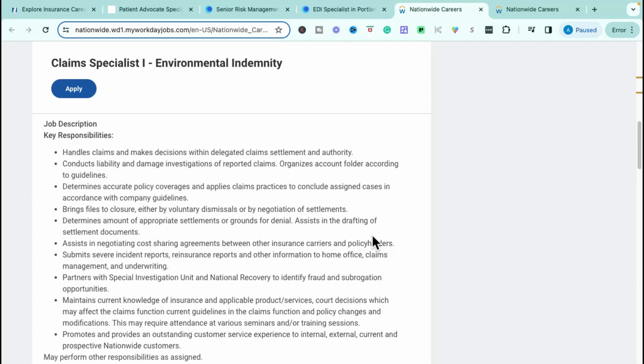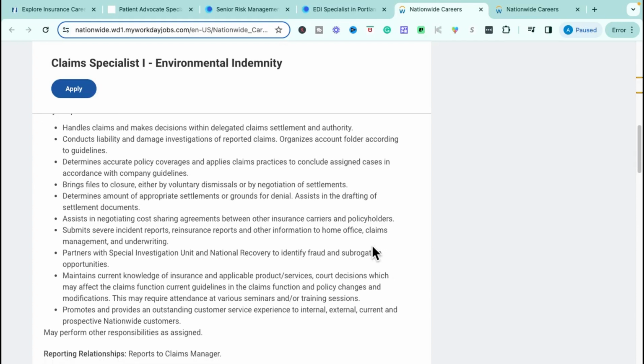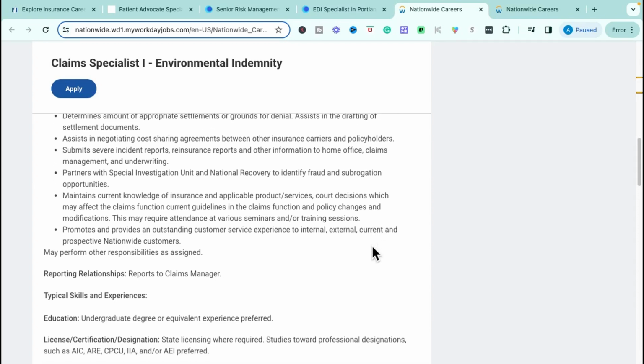You'll also conduct liability and damage investigations of reported claims. You'll organize account folders according to guidelines. You'll demonstrate accurate policy coverages and claim practices to assign cases. You'll bring files to closure. So the whole point is when a claim is open, you want to bring it to closure as soon as possible. You'll assist in negotiating cost sharing agreements. You'll partner with the Special Investigation Unit and National Recovery to identify fraud and subrogation opportunities.